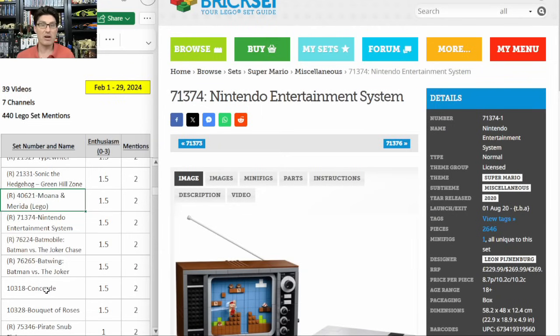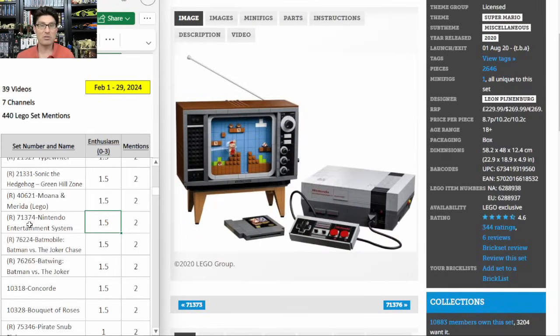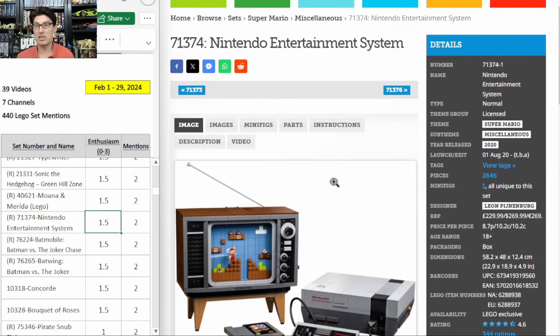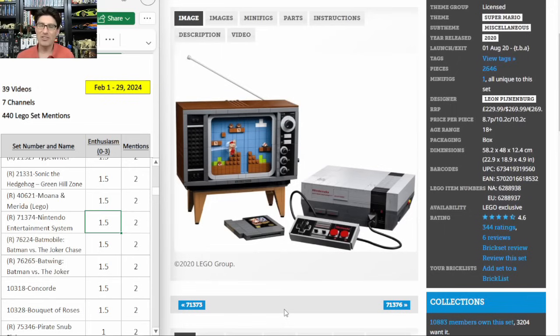71374, the Nintendo Entertainment System, 2 mentions, enthusiasm score 1.5. That's a little lower than the E-score that it got through 2023 on average. It is expected to retire at the end of this year, so that's going to be a pretty long shelf life. 4 years and a few months. $270 seems really expensive. A lot of gray, black, and brown. Not a lot of color other than on the TV screen, which is good. You want the TV screen part to really pop and stand out. For some reason, I just haven't been excited about this one.